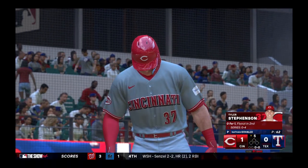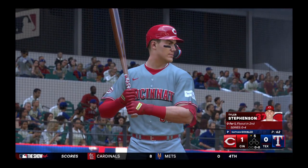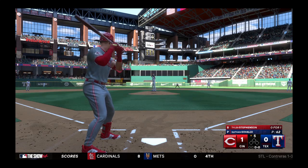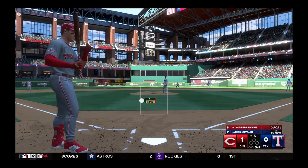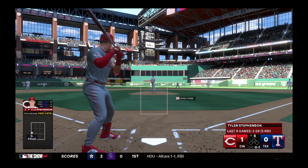And we're back. Here's the catcher, Tyler Stephenson. So easy to look at the big boys in this lineup, but he has been a pleasant surprise all season long. Called strike right there. These two offenses can put up runs in a hurry.